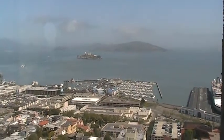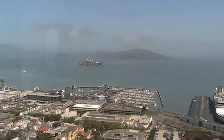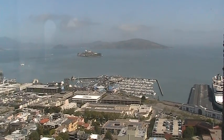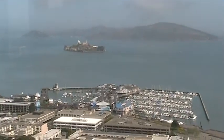Well, we got a view from the top of the Coit Tower, which sits atop Telegraph Hill. Hi, my name is Doug. Just want to give you a little view up here. It's not a bad day for visibility. Fog's kind of burned off a little bit. We're looking in a generally northeast view there.